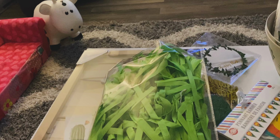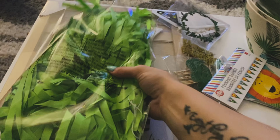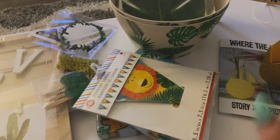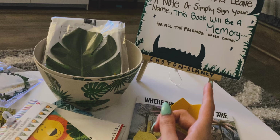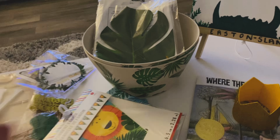And then this, I got little tassel things. So these are just, I don't have a picture on there anymore, but they just hang and tassel, which I'm probably going to do something on his high chair with this. But yeah, this is all the decoration so far. I have a wild one balloon. And I might get a couple other balloons tomorrow. But yeah, so this is all I'm doing.